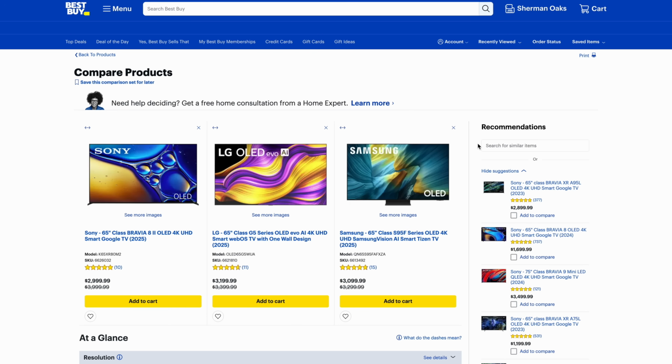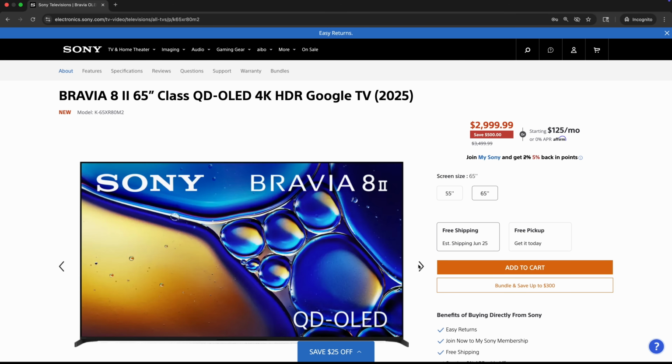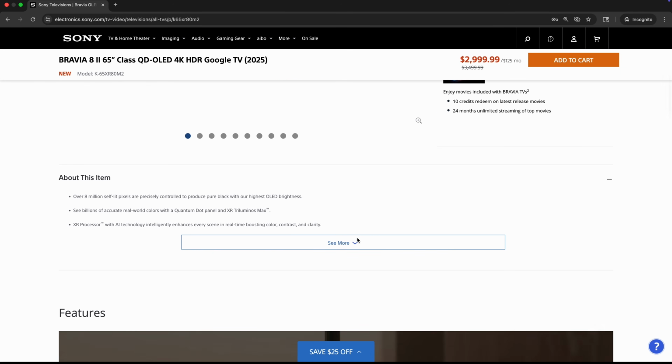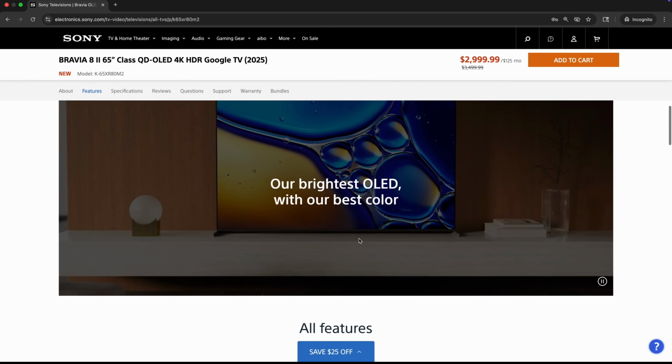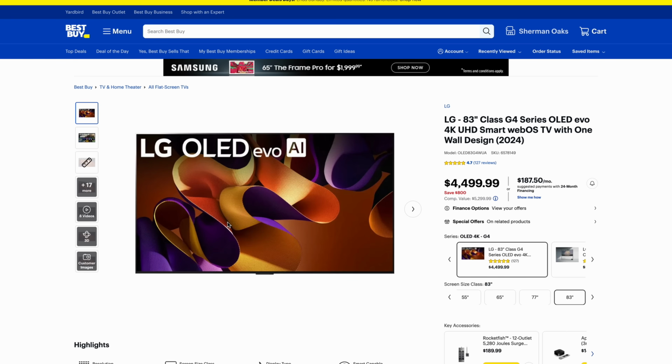I've never seen Sony be so aggressive with their pricing, and this is going to be a competitive TV with those. This is something that I am dying to try out myself when I get this TV next to the G5, next to the S95F. I cannot wait for this comparison. How about the 83-inch LG G4 OLED? I get a lot of questions about which 83-inch OLED TV would you choose if you could get one right now.